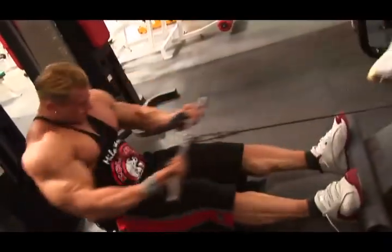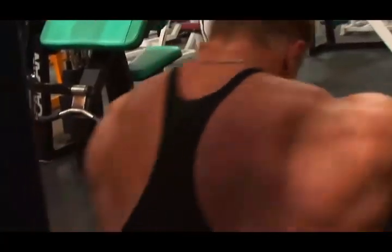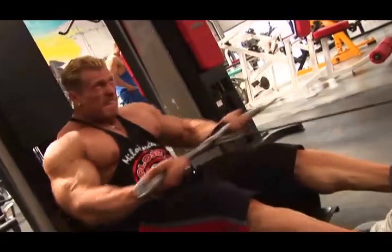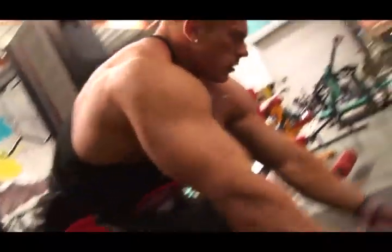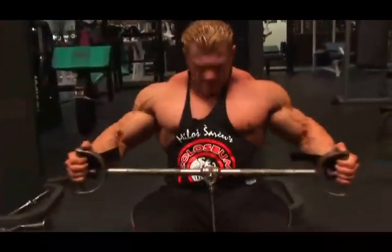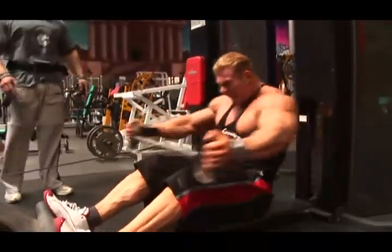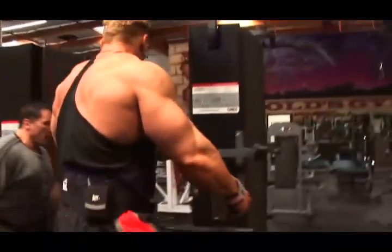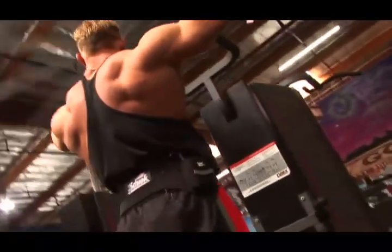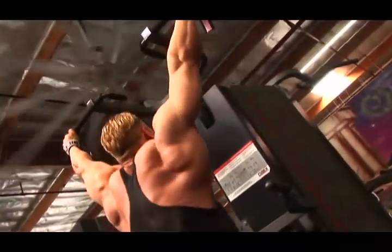One, two, three, four, 5, 6, 7, 8, 9, 10. Come on, Robert. What do you got? Good chest. Yes, good fight. Ready? Good. Right here. Reverse grip right here. All the way, yes. That's that. Almost there. One, all the way.